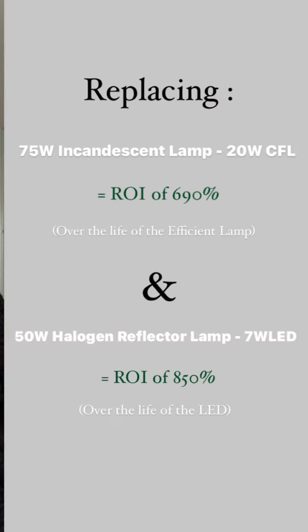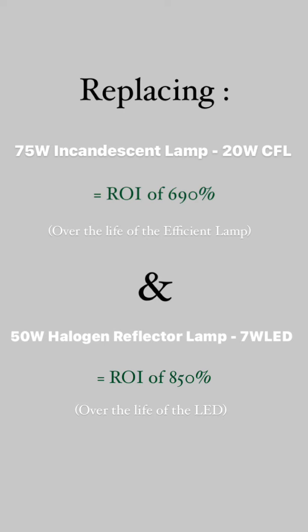Given their low energy consumption as well as their long service life, efficient lamps are considered to bring a great amount of financial savings. The cost of an efficient lamp depends on the type, the brand, the watt, and the geographical location. However, replacing a 70-watt incandescent lamp with a 20-watt compact fluorescent lamp yields a return on investment of 690% over the life of the efficient lamp. And replacing a 50-watt halogen reflector lamp with a 7-watt LED spotlight yields a return on investment of 850% over the life of the LED. Seeing the financial savings, LEDs are considered the best.